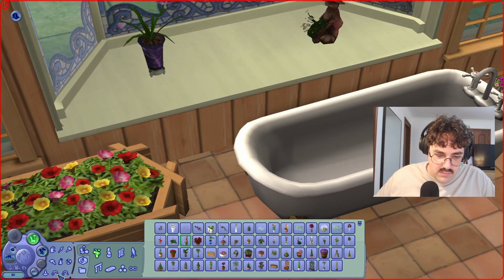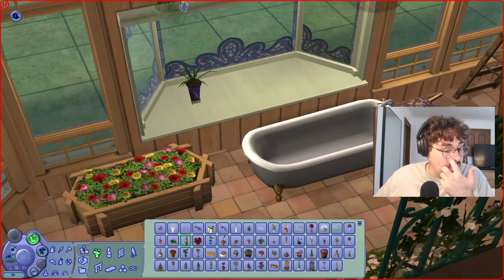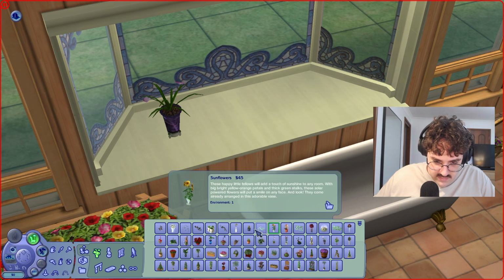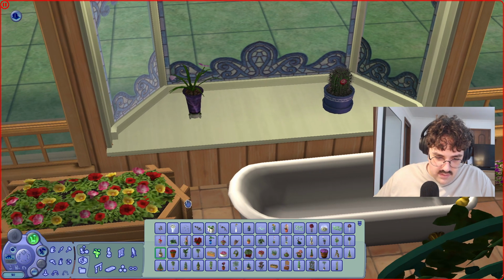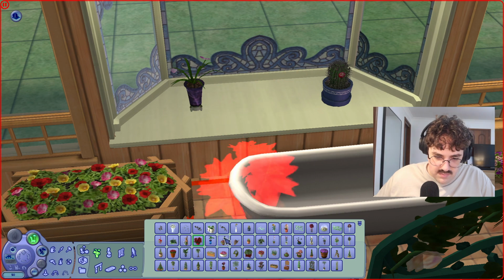But would that make sense on a windowsill? Probably not. So maybe we could just place that out here and I'll remember to use it at some point. There's not really much else that fits. That one's nice. Yeah, maybe. Can we fit anything else? Okay, we can fit a third one in the middle. But nothing's really wanting to place there.